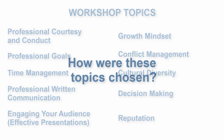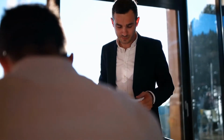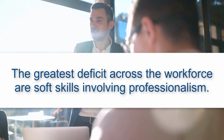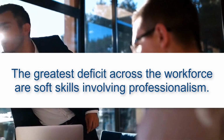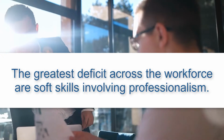How were these topics chosen? A study was conducted to identify the top core competencies or skills employers look for across the government and industry, and the result was evaluated against years of intern performance data. The study's findings revealed the greatest deficit across the workforce is not technical job skill, but soft skills, resulting in this holistic professional development suite of workshops emphasizing self-management, accountability, and professionalism.